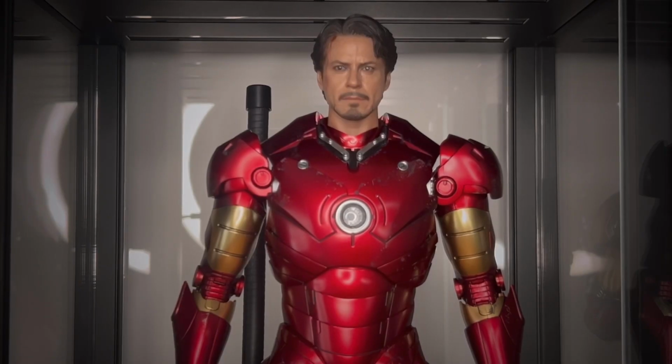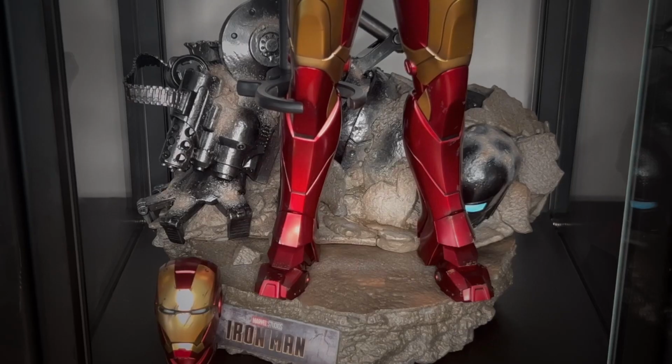Oh, this is a new one. This is a new one, and also one of my faves. This is the Mark III from the first Iron Man. This just came out like 2 months ago, and it is so cool. It is so heavy. Once again, it's die cast, and I think it has to be the best Iron Man that I own. I'm gonna pan down and show the display base. It is so sick. There's the display base.